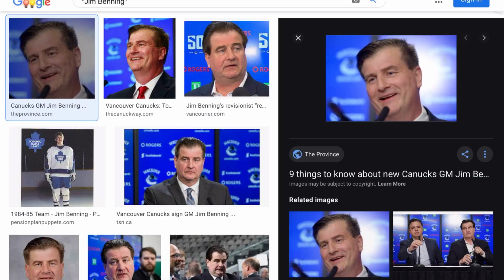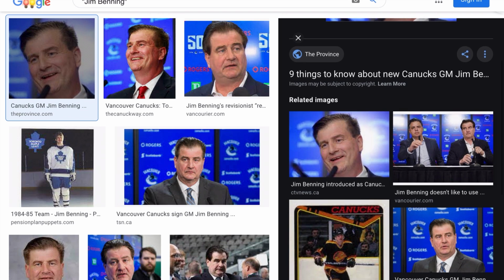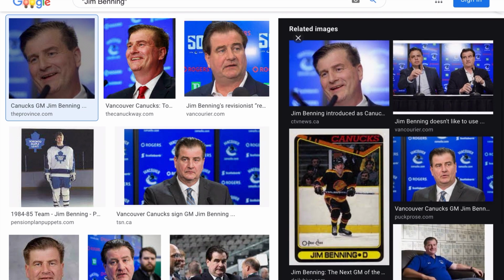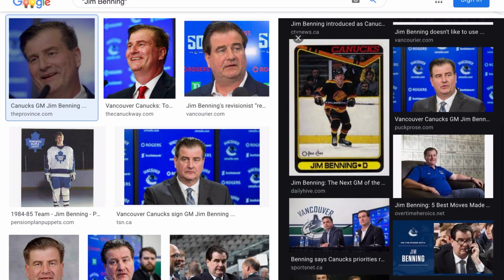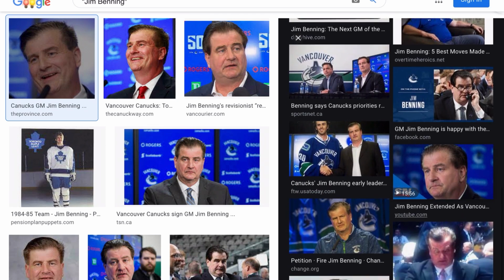So we've done some research on this car, and we'll show some video so it's not just my face talking. The car was bought in 2000 by Jim Benning, a former NHL hockey player. He is now the CEO, president of the Vancouver Canucks, so he has done very, very well for himself. He gave the car, I think in 2009 or 2010, to his father, Elmer Benning, the guy who did the last oil change in 2012.